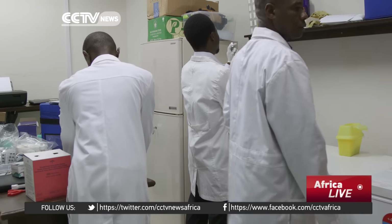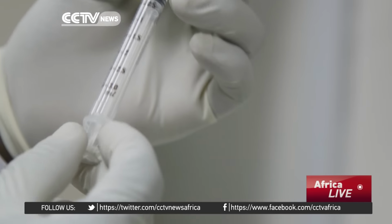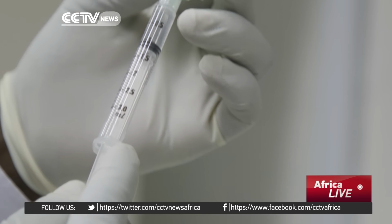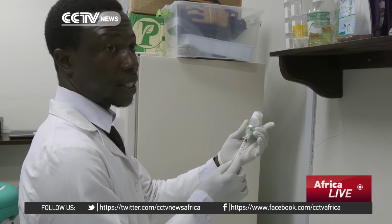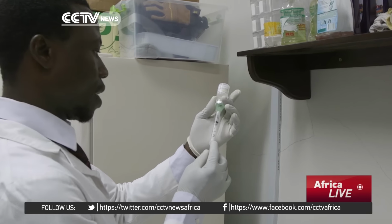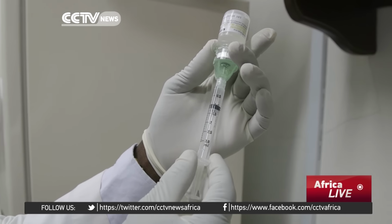The pharmacists dilute the solution before it can be used. It will be tested on one of the trial's 8,000 participants. I mean, it's the same 1 ml dose for every participant since we started. And it's been the same dilution.